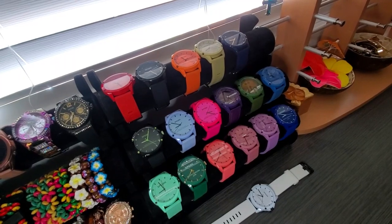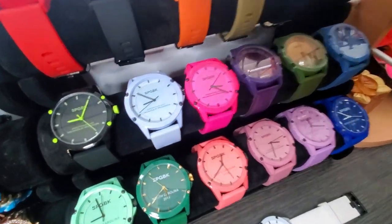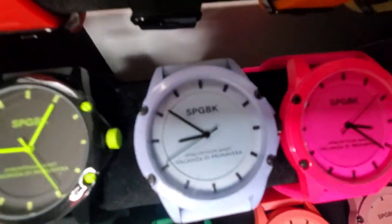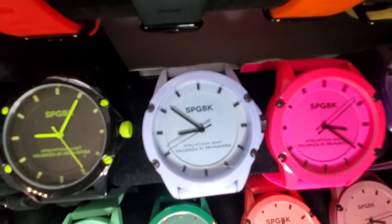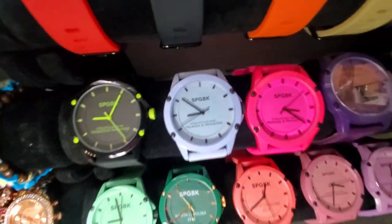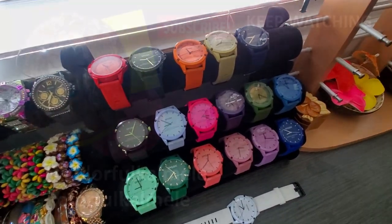So I have to make room for my two new ones. But yeah, I love their watches. It's Spring Break, and I don't know if you can see that when you look them up. It is just the SPGBK. And yeah, really, really nice watches. I love them.